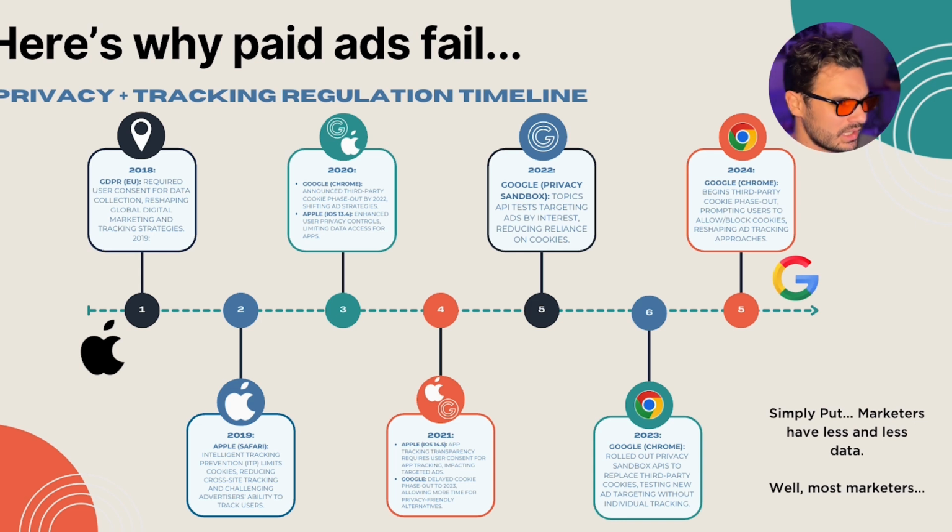Google, 2020. Third-party cookie phase out by 2022. Now they pushed it back. It's going to be 2025. Cookies are going to be gone forever. If you don't know what cookies are, they're little tracking code. They're little tracking things that go on your website. And it is what we use to know who to target.